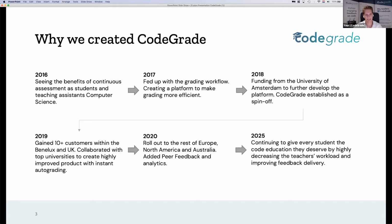Then last year was focused a lot on the Benelux and the UK, and also improving the product. What we added was instant auto grading and a lot of other features. We tend to collaborate a lot with the universities that use CodeGrade. And since this year, we're also available in the rest of Europe, but also in North America and Australia. We continue to add a lot of features to the product just to make the grading workflow for teachers a lot better and the workflow for students a lot nicer.